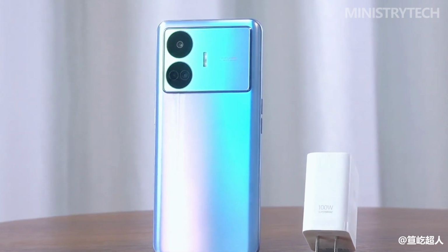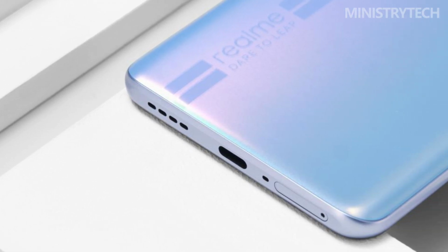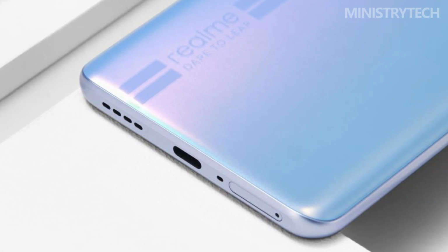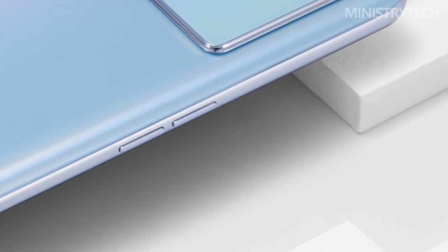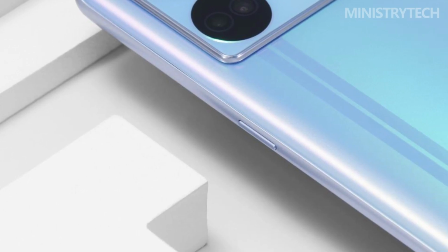The top of the phone is the infrared sensor and microphone, and the bottom is the SIM card, microphone, USB Type-C slot and speaker. At the same time, the left side of the phone is the volume up and down buttons, and the right side is the power button.